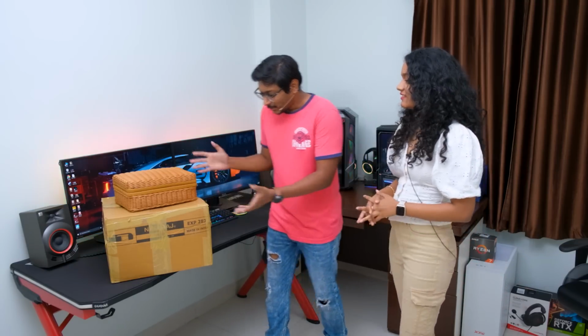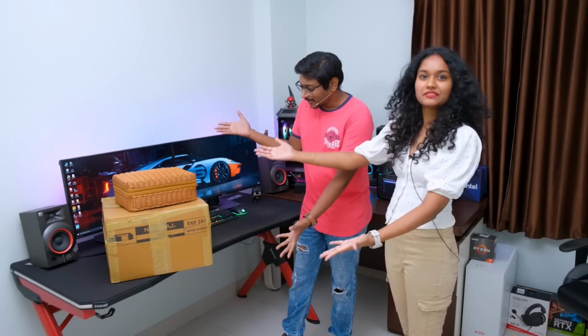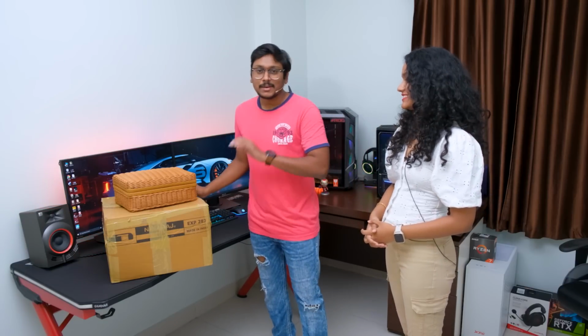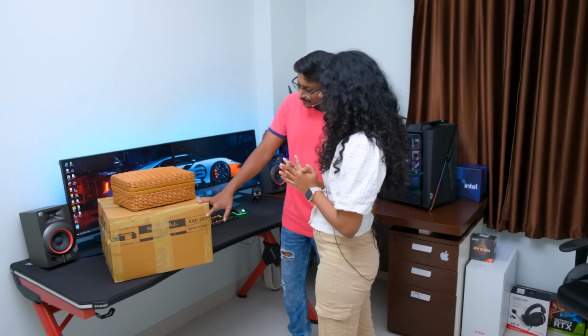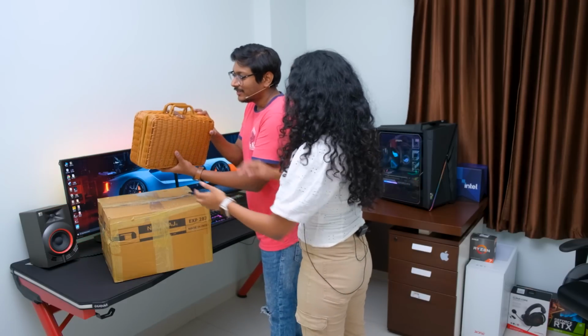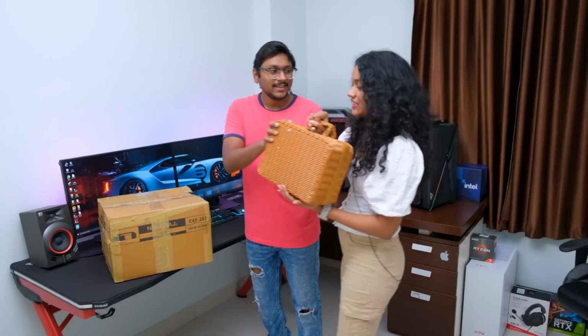I thought so too, they're not small gifts, they're big boxes. So I also wanted to show you what's inside these packages. It's a complete mystery unboxing happening right now. Why don't we get started? Which one should we start with? The big one, right? Okay, the big one. This is actually cute. I love the packaging.